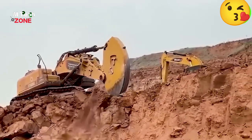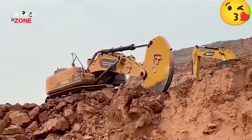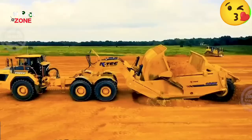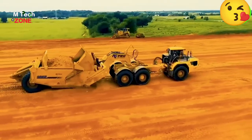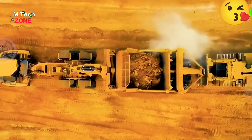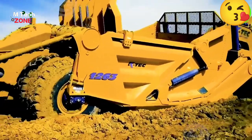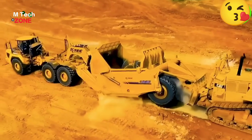This rock ripper is designed for loosening heavy, stony, and frozen soils during construction. The K-Tech Scraper is a highly advanced and versatile machine used in construction and mining operations, designed to efficiently move large volumes of soil, gravel, and other materials with ease.